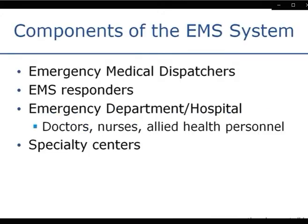So components of an EMS system include emergency medical dispatchers. Now, some counties have 911, E911, emergency medical dispatchers, or EMDs, I should say, is what they're called. Some got them and then didn't renew because of the cost associated with them, and there are some that have never been trained at that particular level. An emergency medical dispatcher has a set of cards in front of them. When they get a call from a caller, they can ask certain questions, which leads them through an algorithm within the cards, and they end up with a scripted message that they can give the caller.